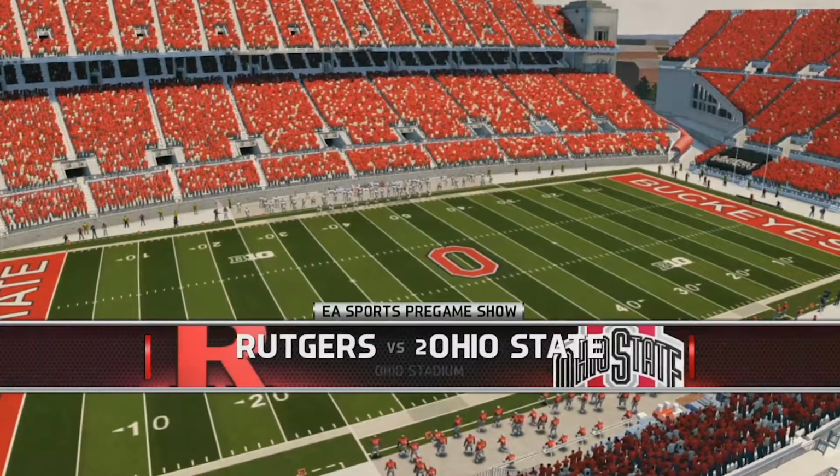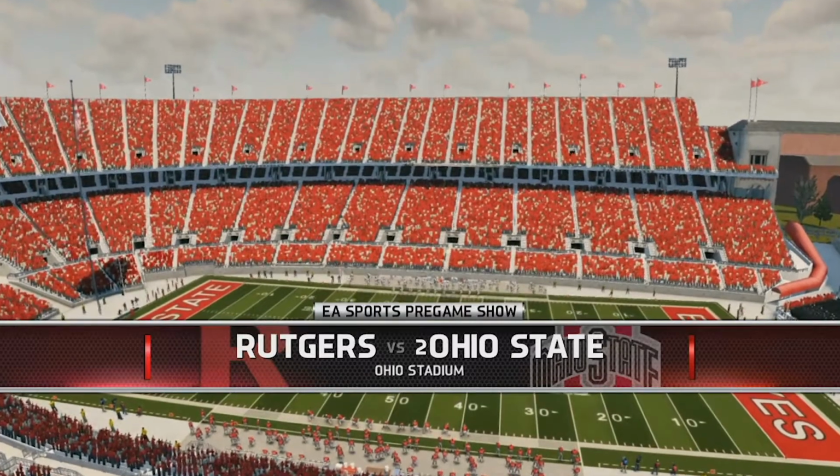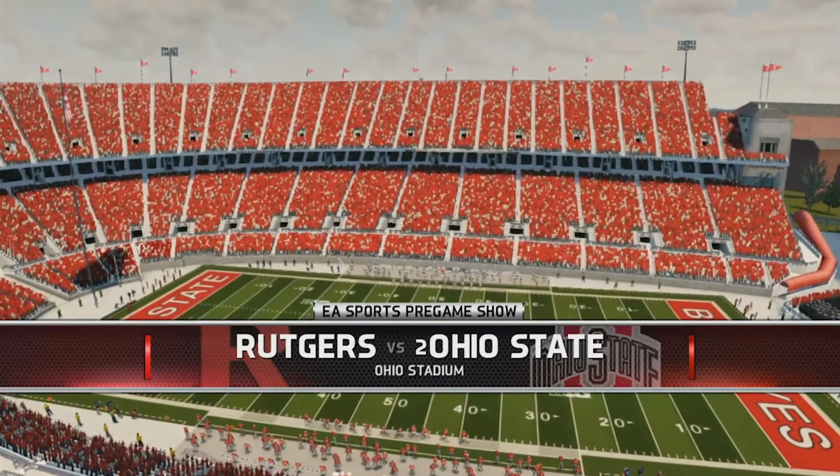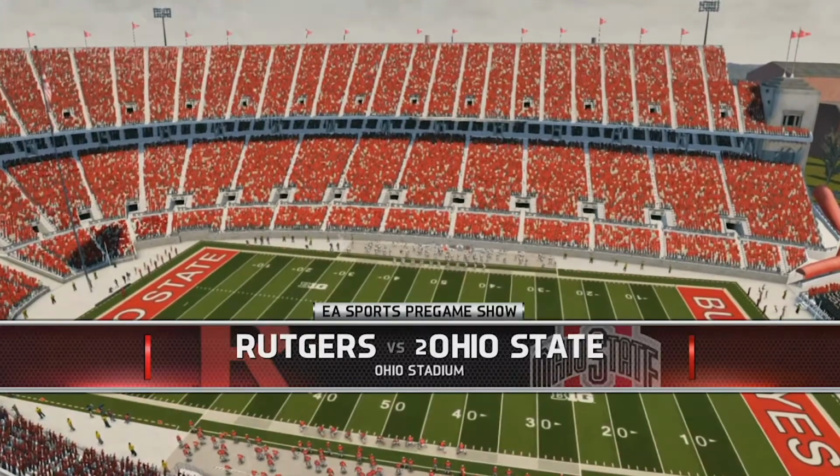On the banks of the Olentangy River. We've got one of the biggest crowds you'll find in all of college football right here at Ohio Stadium, home of the Buckeyes. And now let's head down to the coin toss, and it's brought to you by Coke Zero.